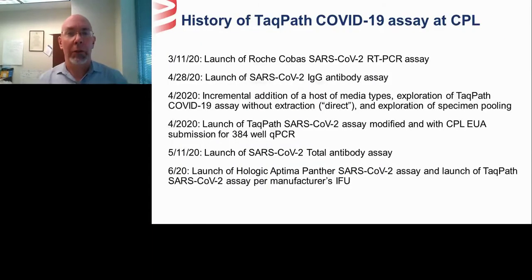All right, so moving into how we've responded at Clinical Pathology Laboratories, we, like I think every laboratory in the country, have been very active since the March timeframe to bring on testing. Our first test that we launched here was March 11th with the Roche Cobas assay. We launched IgG serology testing in April.